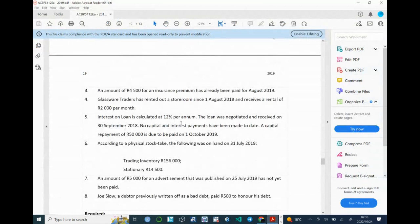Number five: interest on loan is calculated at 12% per annum. The loan was negotiated and received on 30 September 2018. No capital and interest payments have been made to date. A capital repayment of 50,000 is due 1 October 2019. When does our financial year end? We can say 31 July 2019. So that 50,000 is outside of our financial period, so we don't care for it.